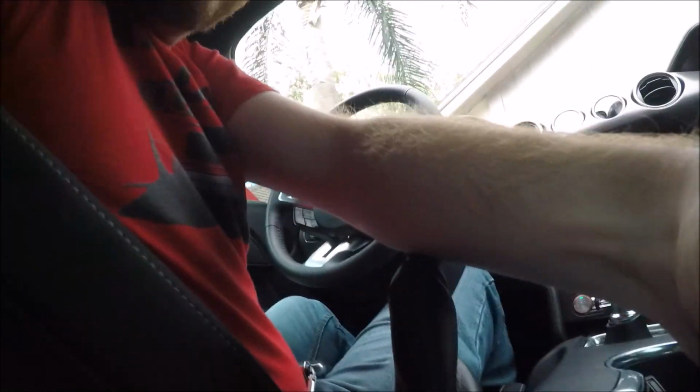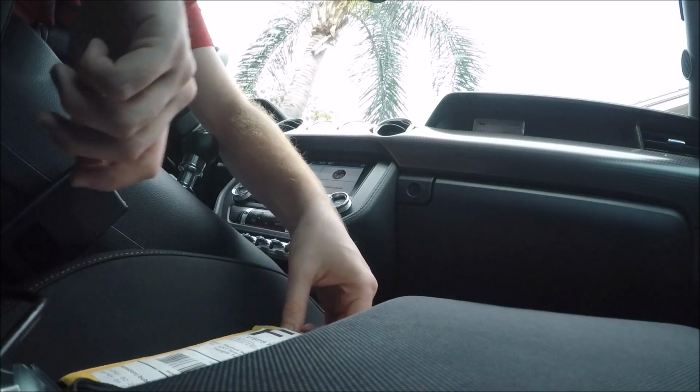So I'm gonna move you all over here, I guess. I don't really know where to put the camera. In fact, I don't even know if the GoPro can see what's going on right now, but I don't even know where to put the GoPro, but good enough.